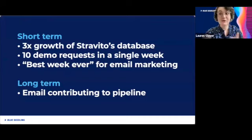And for context, that was the best week ever for email marketing at Stravito. Depending on the size of your database, that number may look big or it may look small, but for this audience, it was really quite a feat. And one of the best long-term effects we've seen so far is that email marketing now has a direct contribution to the sales pipeline every month. And this is sustainable, even after the initial prospecting sequence.